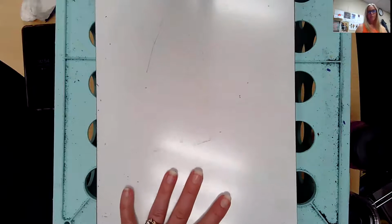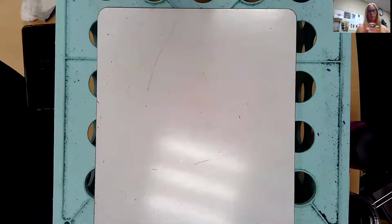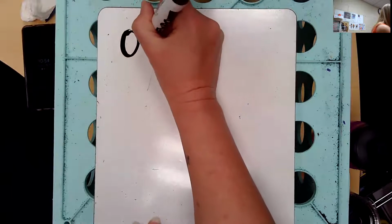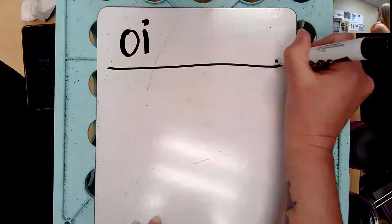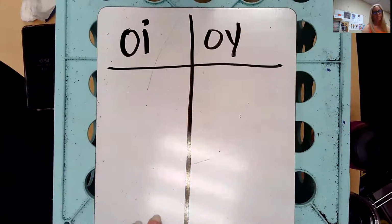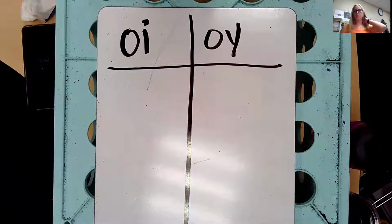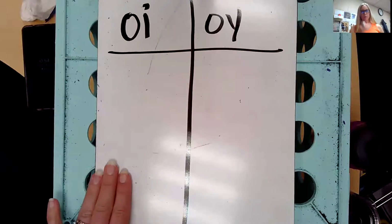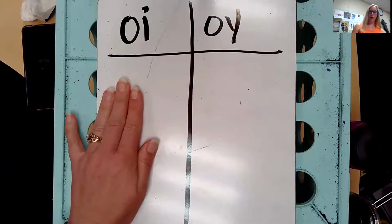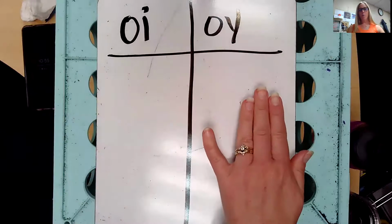Let's move on to our word sort. Either on your whiteboard or on a piece of paper, I want your paper or whiteboard to look like mine. All right, here's what we're going to do. I'm going to show some words, and you're going to sort them. Do they go in the O-I side or in the O-Y side?